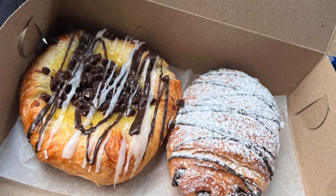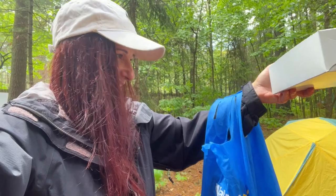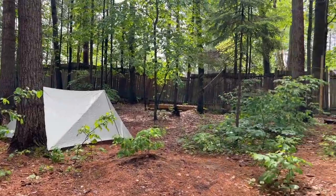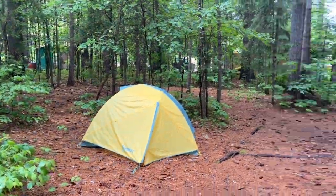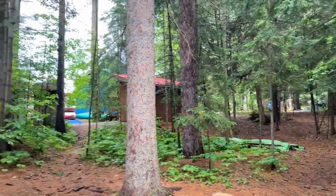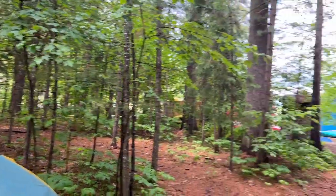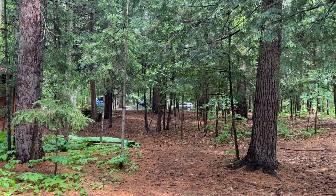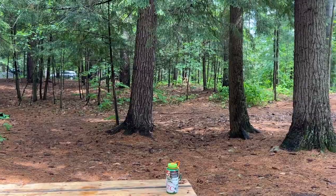I also got a chocolate croissant, which I already ate. And in here I just have some snacks. I got some chocolate chip cookies, some chocolate covered Oreos, and some sour cream and onion chips. And then all the rest of my food is in my car for now. Bathrooms are back there. I requested closest to the bathroom. Cars are over there, not very far at all. And I think we're going to set up the shelter there.